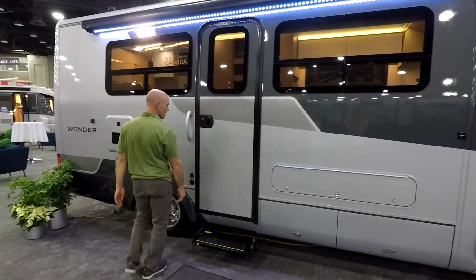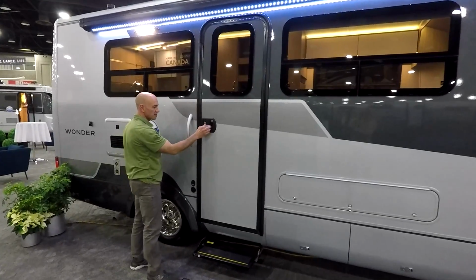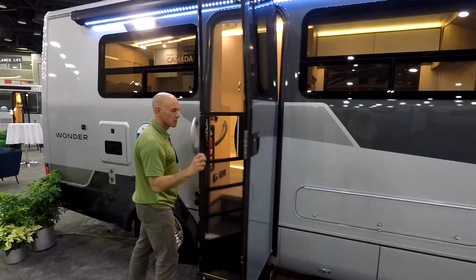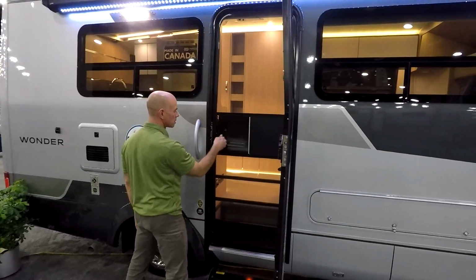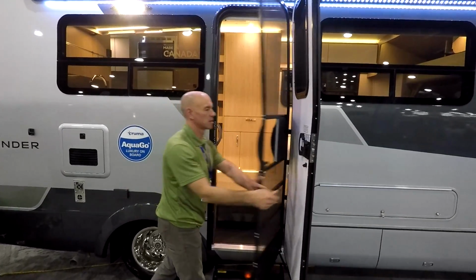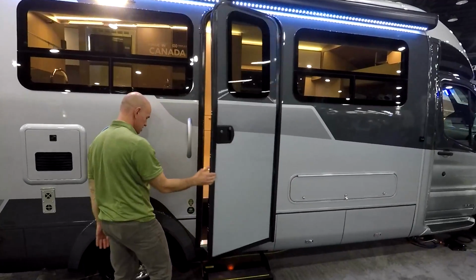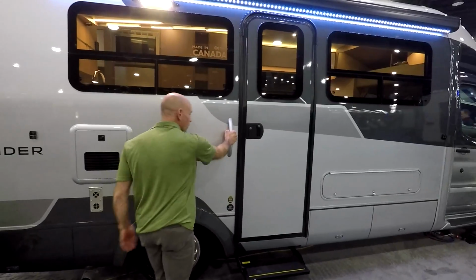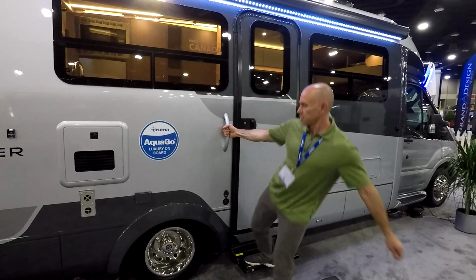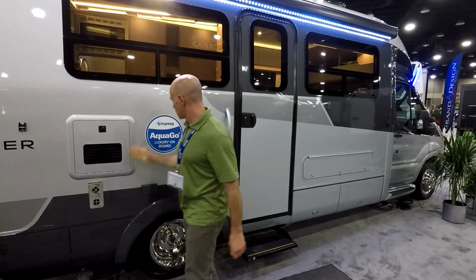This is not technically a Class B. This is a Class C. Yes, and one of the differences between the two is the type of door. On a Class B van, you're going to have a sliding door and you're going to have a sliding screen. And this is just so much nicer and easier having an actual door. It opens easier. It's quieter. You don't have to slam it like you do on a Class B van. So it's nice to see a door. I wouldn't wake you up if I got up early in the morning and opened the door and slammed it like I would with the van door.